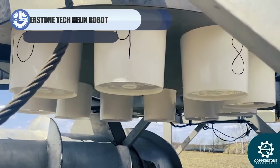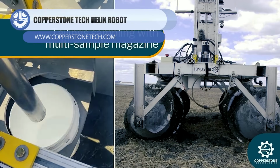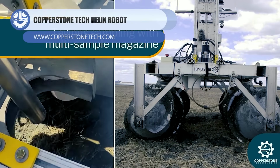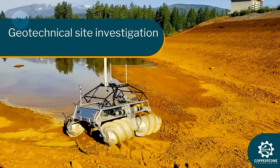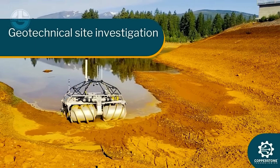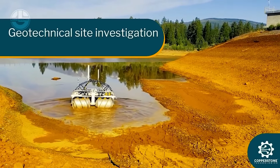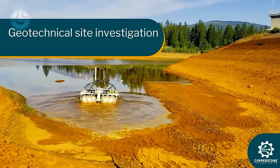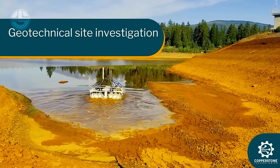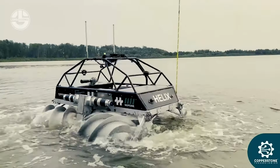Copperstone Technologies created the 400-kilogram amphibious robot Helix Neptune for the characterization of water. It can deploy in situ characterization equipment up to 200 meters deep and carries a sonar head for bathymetric surveys. A collection of autonomous field robots called Helix is intended for investigative tailings and monitoring the environment. Its innovative screw drives enable buoyancy, and a helical gauzer that spins in the water acts as a propeller.